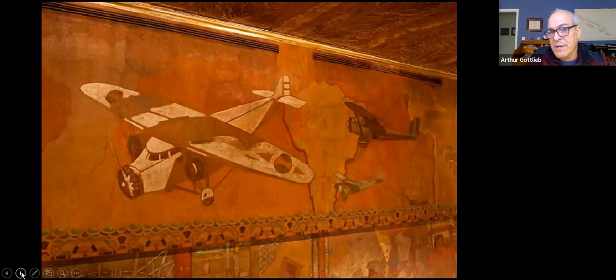And here's some other airplanes. These were typical of the German airplanes of the day. These over here, the tri-motors, right? And you had the Ford tri-motor also.